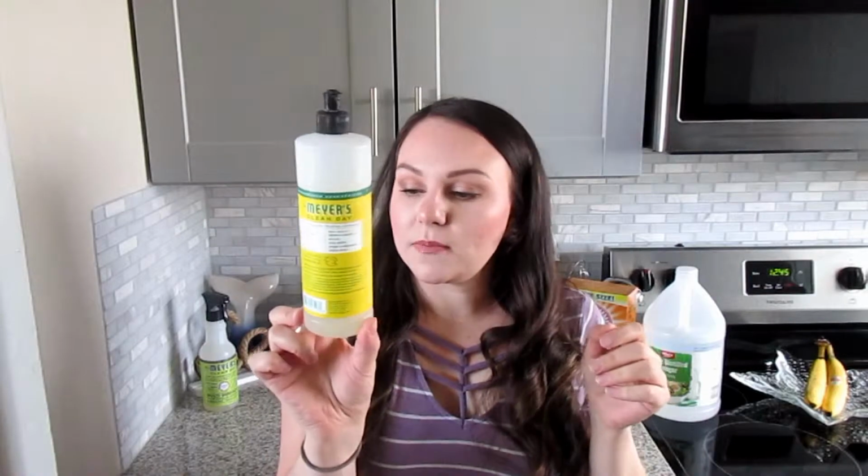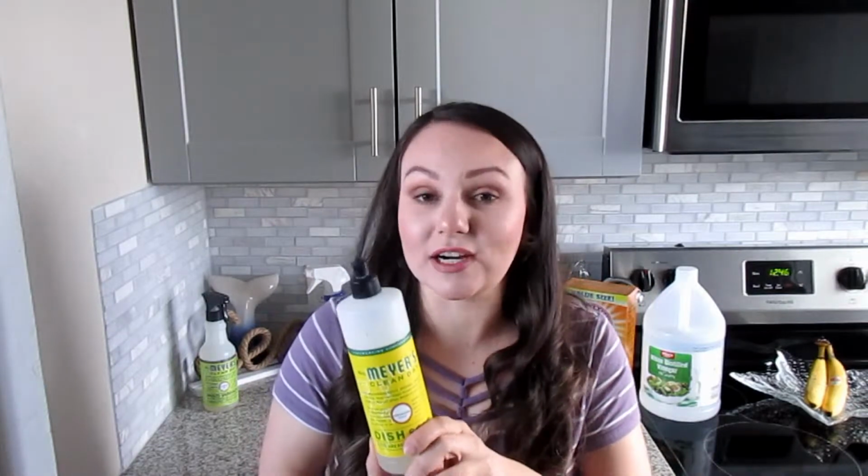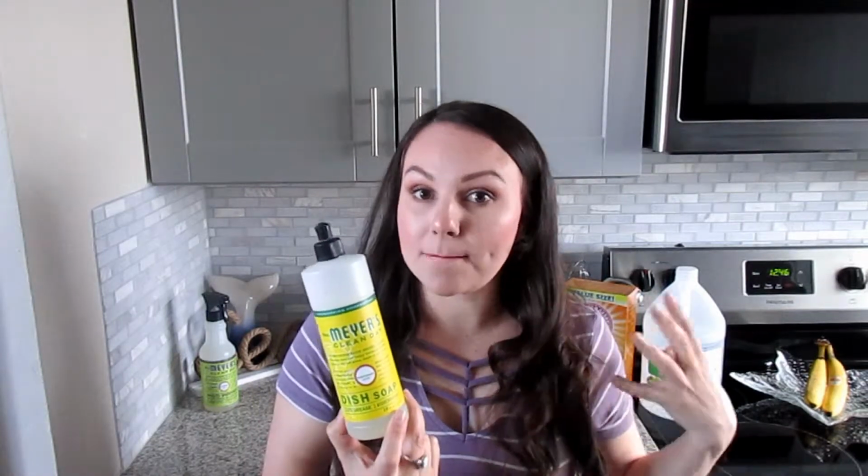So you're thinking probably like the 16 fluid ounces isn't going to go very long compared to my other brands. That is not the case. A little really goes a long way. You don't have to use a ton of it, and it really gets the grease up. It is really competitive against the other ones, and I actually prefer it. I feel like it performs much better.